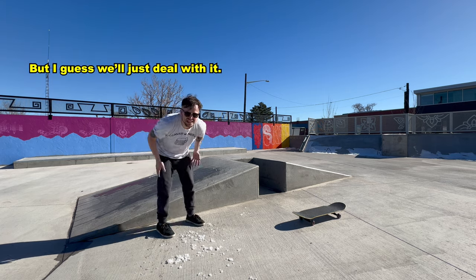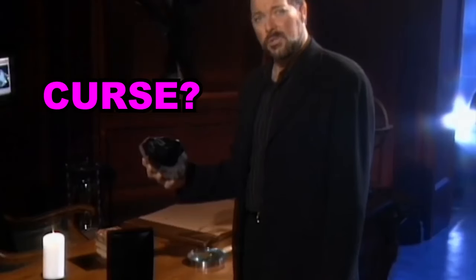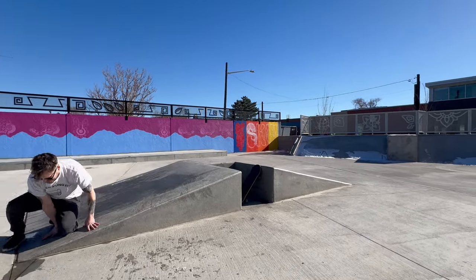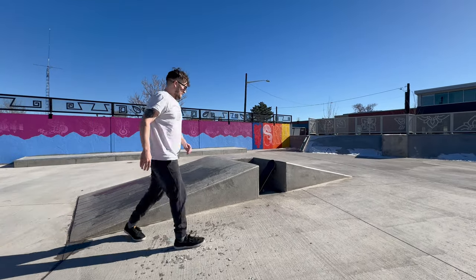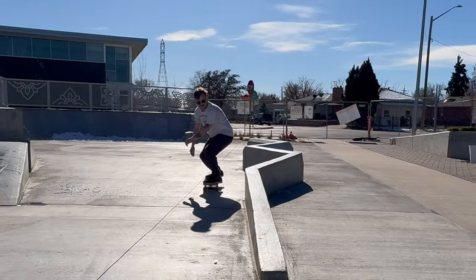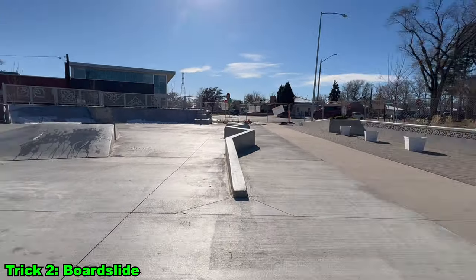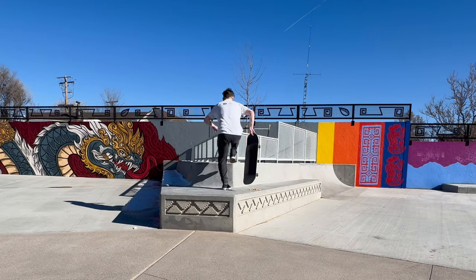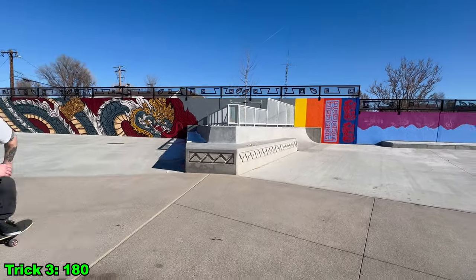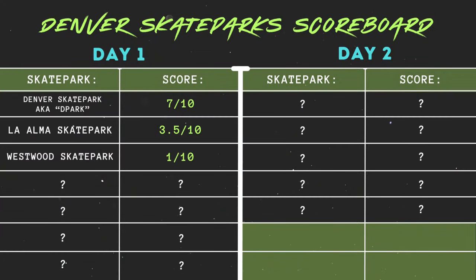Still ice on the landing, but I guess we'll just deal with it. Do you believe in the power of a curse? Okay, I'm over that stupid thing. Two tricks down and my foot is in immense pain. All right, three tricks down. I'm done with this crappy park. Even when it opens, I'm not coming back.